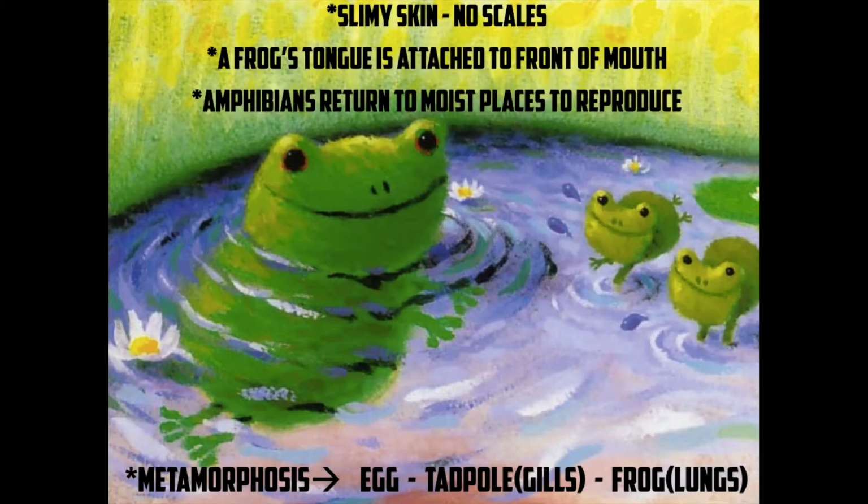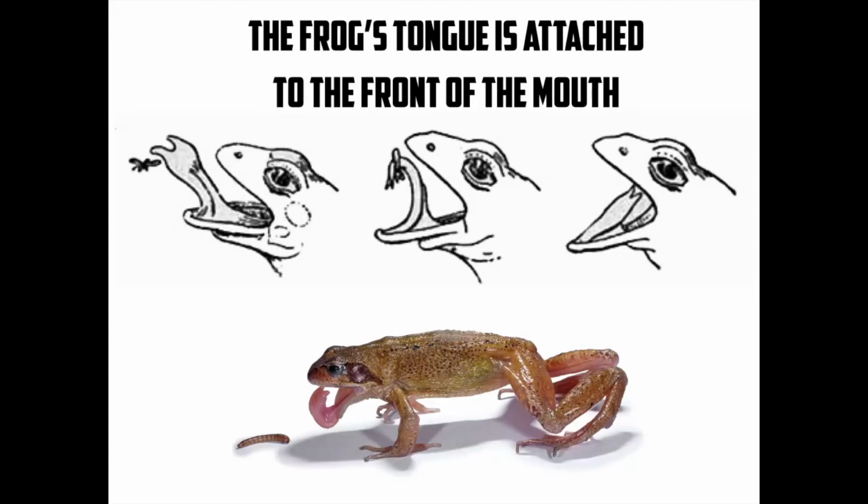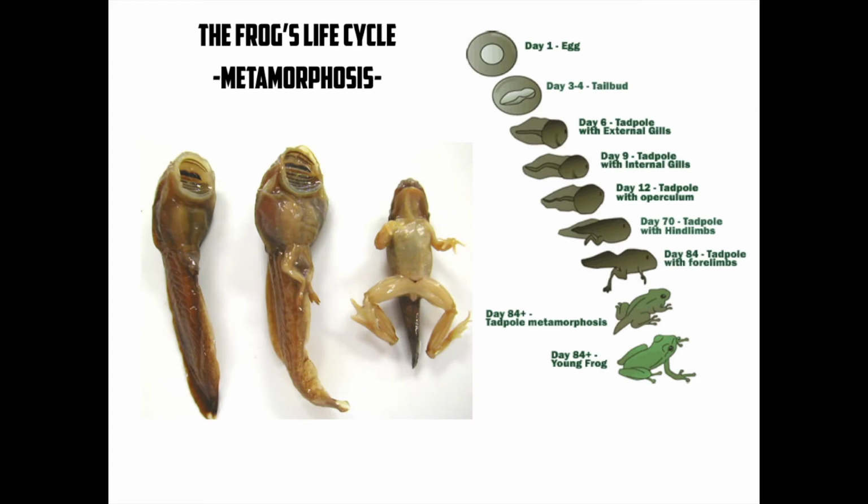And then we will focus on the metamorphosis of the frog, the egg, the tadpole, which has the gills, and then that then changes to the frog, which develops the lungs and then develops the legs. Okay, here's a picture of the frog's tongue and how it's being used and how it's attached to the front of the mouth. Okay, here's the metamorphosis of the frog. You can see the tadpole. After about 2 months, it starts developing those legs.